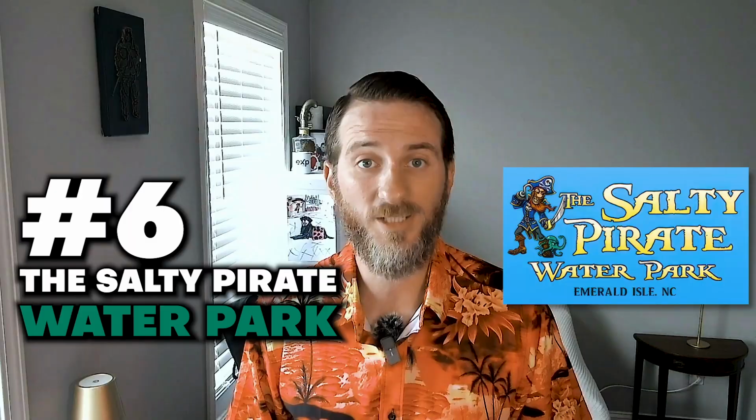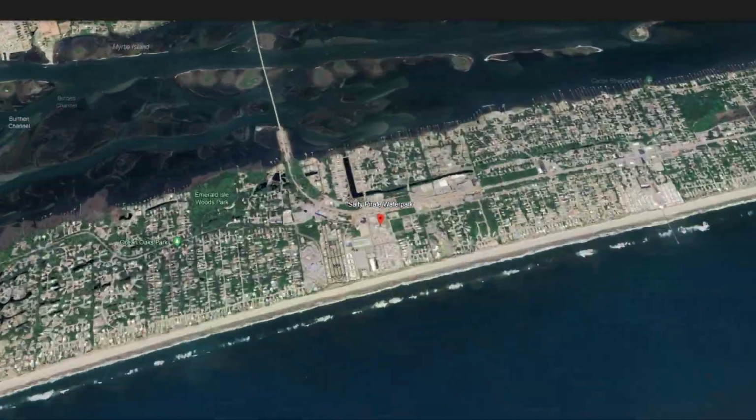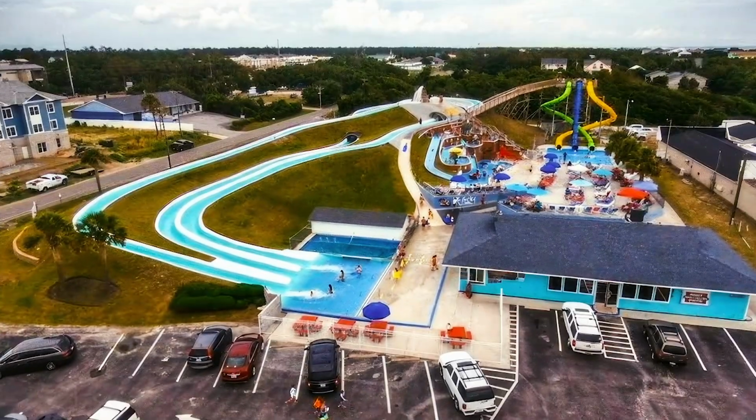If you need to beat the heat and you're tired of the beach, get over to the Salty Pirate Water Park right there in the heart of Emerald Isle. It's not huge, but it's a great way to wear the kids out and keep you cool. It's also another mention from part 1, but it's such a cool place.